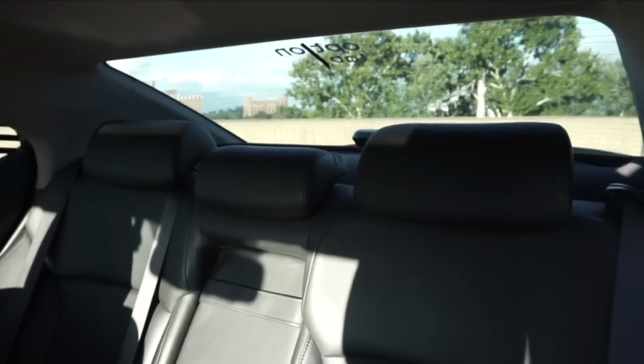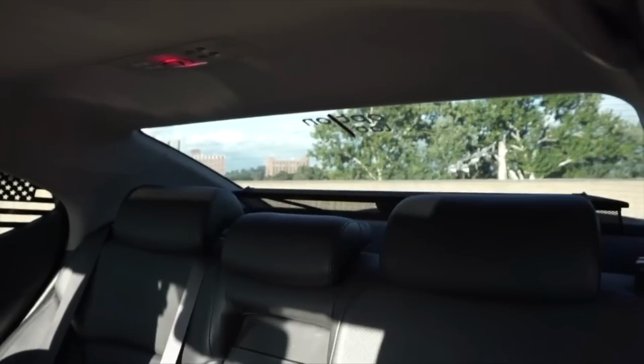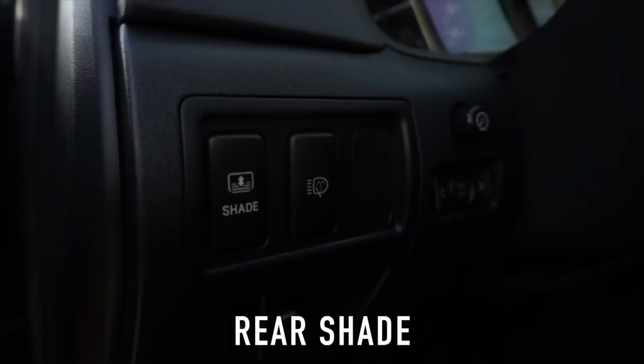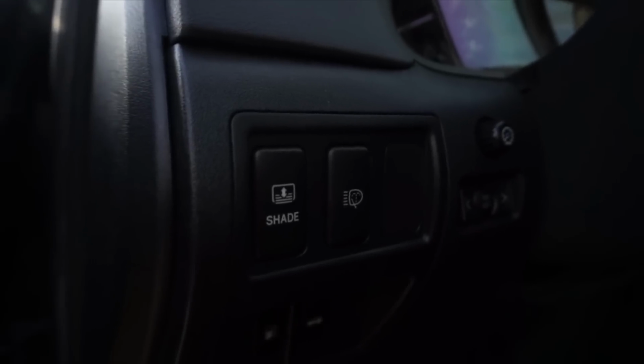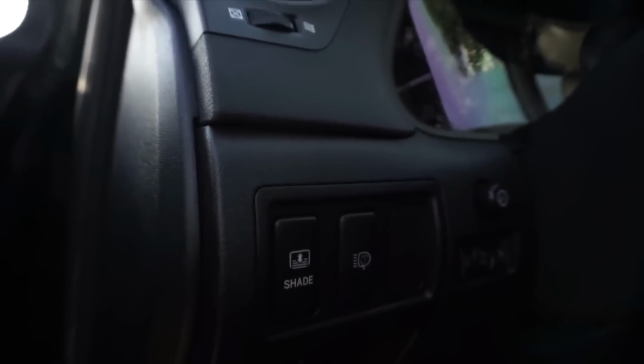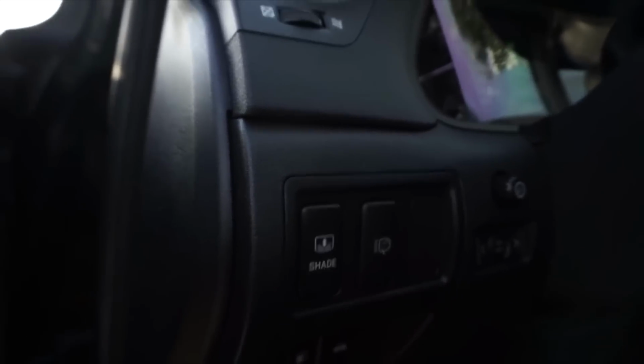Now this is something really strange. When I got this car, I didn't really know why it had this. You have a rear shade. The rear shade's activated by a button next to the steering wheel. You got the shade button and also the headlight pop-up cleaner button, which I actually deleted on this car because they broke and I didn't feel like replacing them, and I don't think that's really necessary. So now it's just a blank button that does nothing.